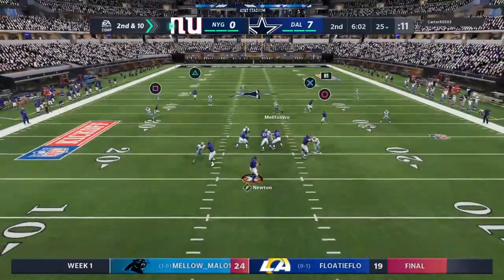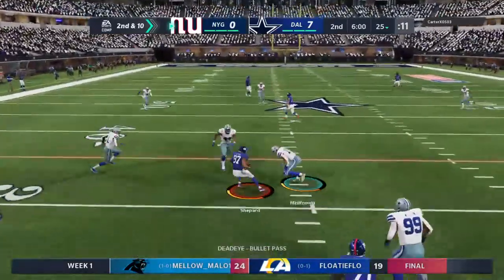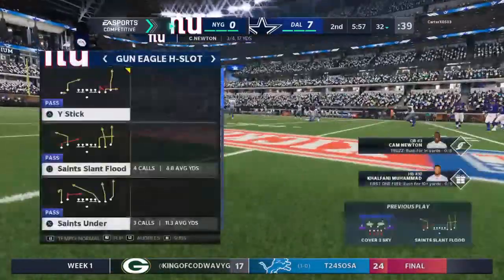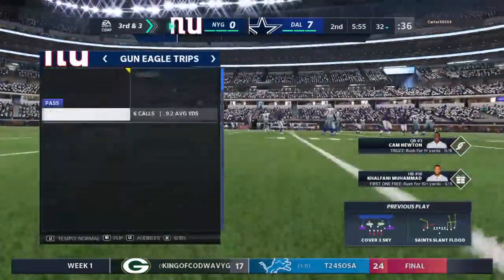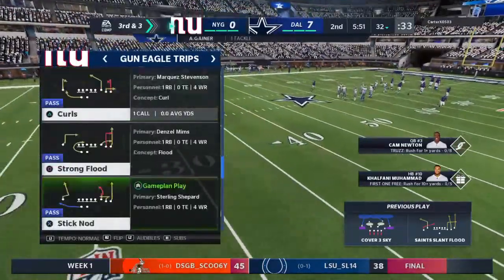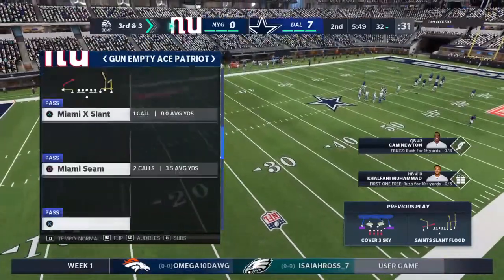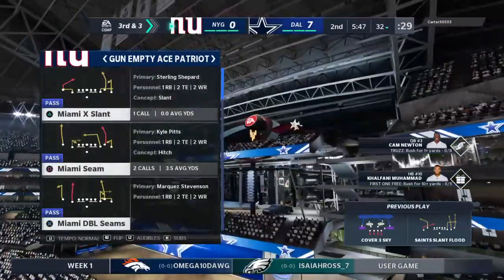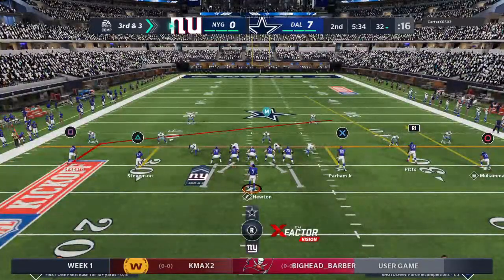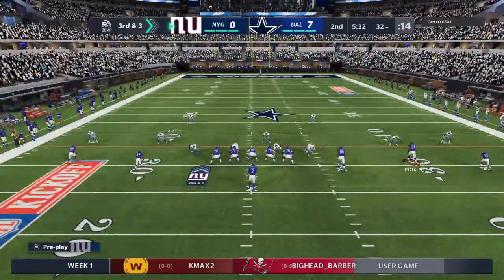To throw again. Newton. To Shepard, complete over the middle. And he's going to be dropped following a pickup of 7 past the 30 to the 32. They get 7 out of that, so they're left with a 3rd and 3. It's third down. A second down completion got him 7. Now here's 3rd and 3.